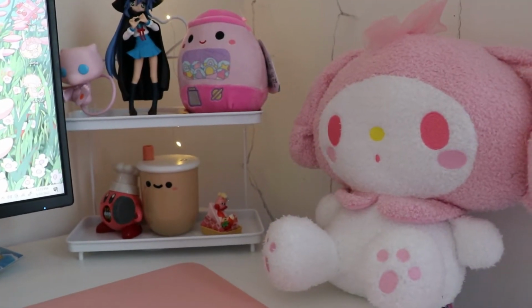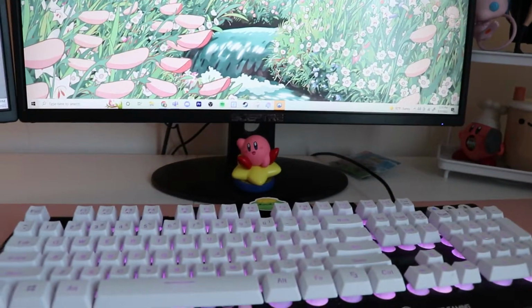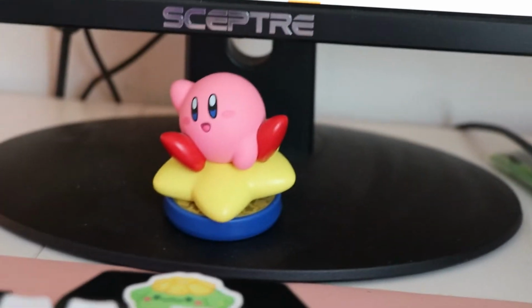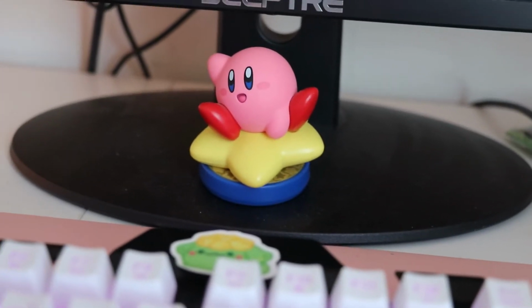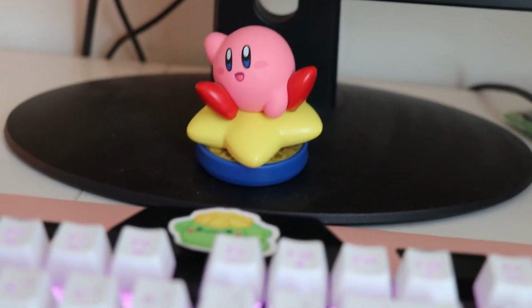Alright, and moving on to some of the more fun aspects of my desk is of course the little trinkets, the little bips and bops that I keep. I have an adorable Kirby amiibo that I actually have just taped down to my desk area. He's really cute, and people seem to like this guy a lot whenever I show off my setup. People always comment on this Kirby amiibo, so I think he's a winner.